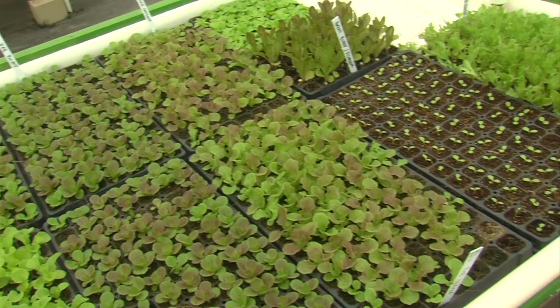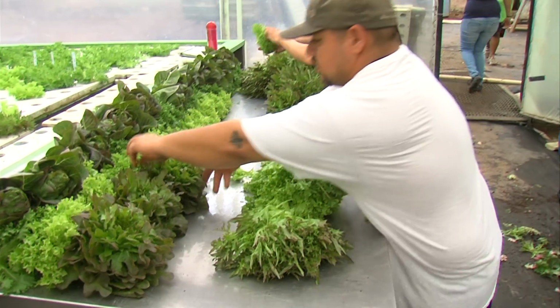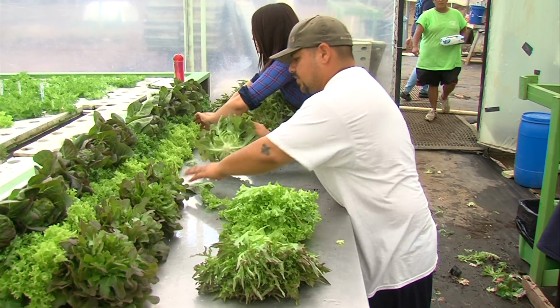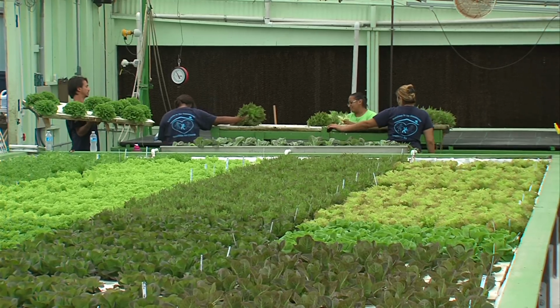With our expansion, we're going to take our lessons learned and quadruple production. So we hope to produce about 100,000 pounds of leafy greens per year and between 30 and 40,000 pounds of tilapia as well. But this operation grows more than just plants and fish. The farm is owned and operated by Solutions for Change, a North County nonprofit trying to solve family homelessness.